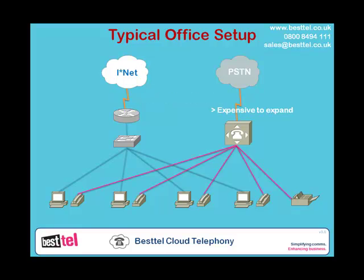A traditional hardware PBX is often modular and can be expensive to expand. For example, to implement voicemail or music on hold might involve the addition of a new card in the PBX. Much of this work involves an engineer site visit, which, because it might involve taking down your voice network, is often scheduled for out of hours. This means that you, or someone in your office, must be available to let the engineer on site and validate their work, which can be quite inconvenient.